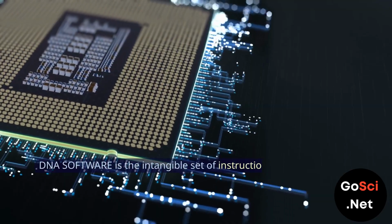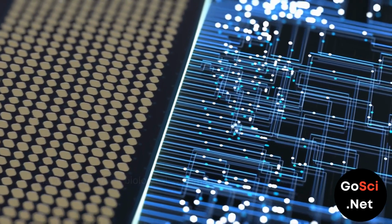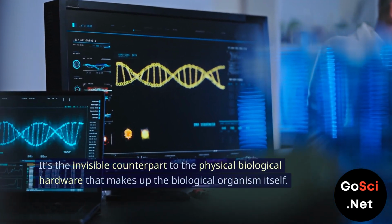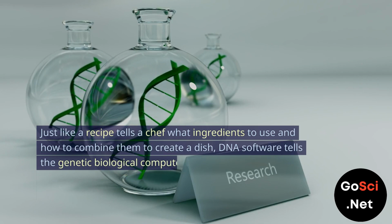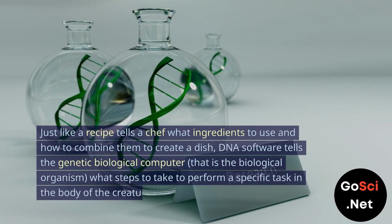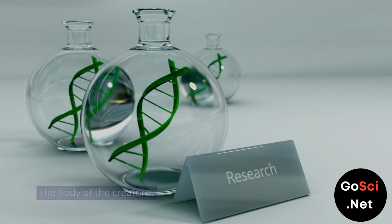DNA software is the intangible set of instructions and data that run on a biological system and make it work. It's the invisible counterpart to the physical biological hardware that makes up the biological organism itself. Just like a recipe tells a chef what ingredients to use and how to combine them to create a dish, DNA software tells the genetic biological computer, that is the biological organism, what steps to take to perform a specific task in the body of the creature.